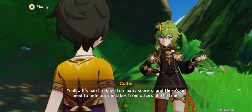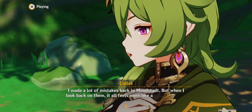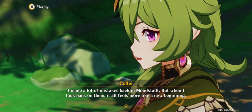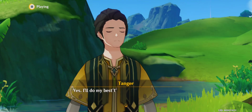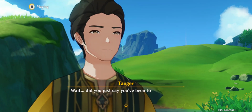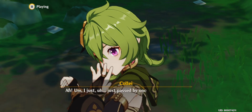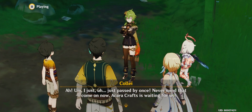And there's no need to hide our mistakes from others all the time. I made a lot of mistakes back in Mondstadt. But when I look back on them, it all feels more like a new beginning. I'm sure this experience will be the same for Tanja. Yes. I'll do my best to become a good father again. Wait. Did you just say you've been to Mondstadt? I just passed by once.